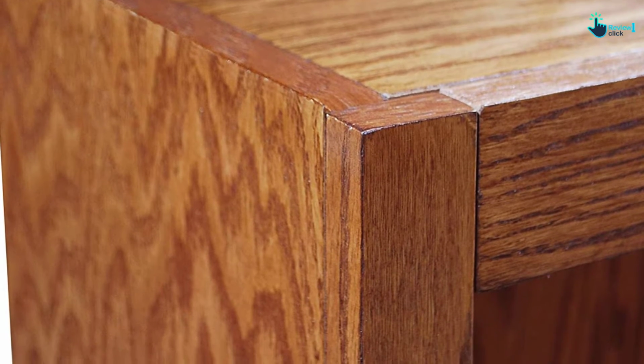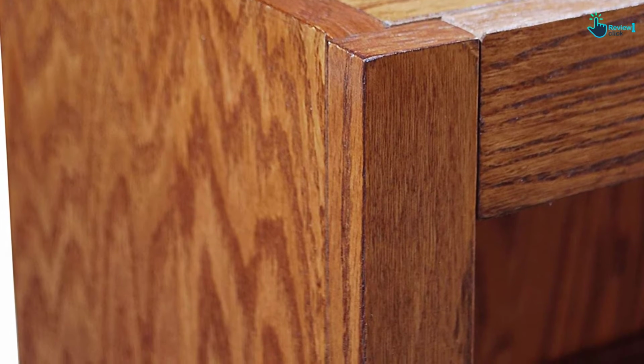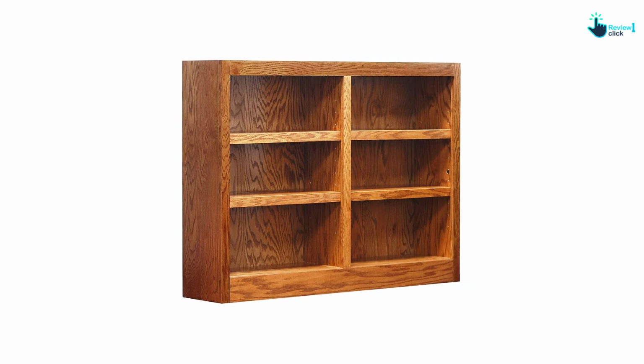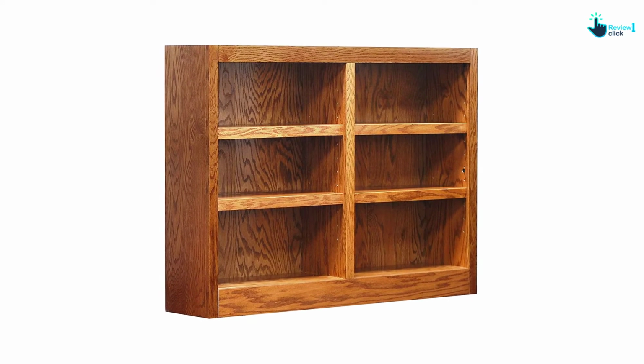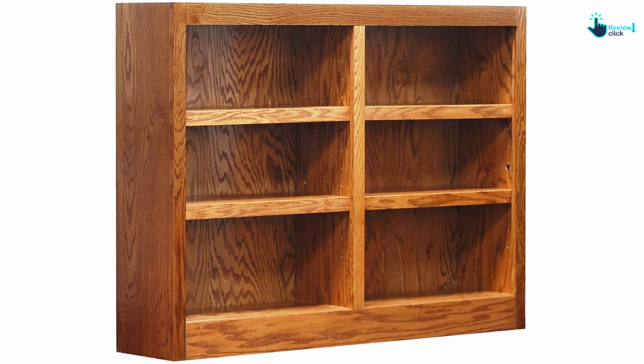Enjoy quick assembly, thanks to the camlocks, wood back panel, and dowels. Note that the panel has better strength than cardboard to give you excellent stability. This equipment measures 36 inches high by 48 inches wide by 10.62 inches in depth.